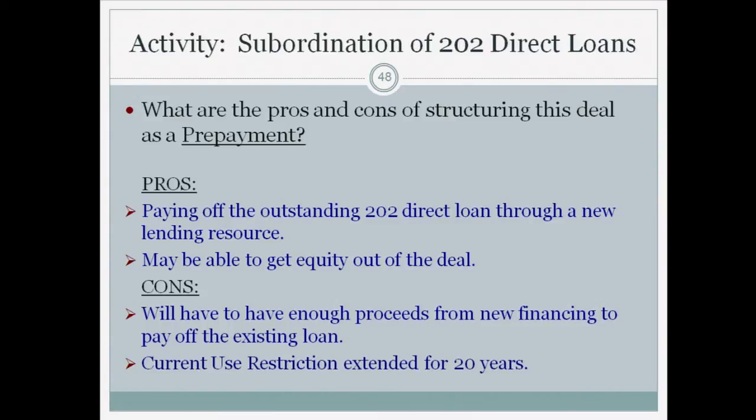All right. So, yep, just like you said, the pro is you won't have the debt anymore through your new mortgage that you get. And you may be able to get equity out of the deal, which you mentioned you could not do under subordination. The cons is, will you have enough proceeds from the new financing to pay off the existing loan? And your use restriction will get extended for 20 years. Which personally, I never see that as a con. I know. We're in it for life. That's right. All right.